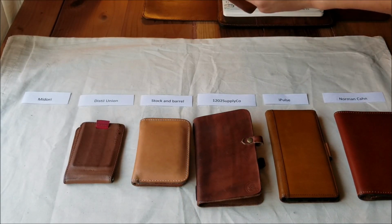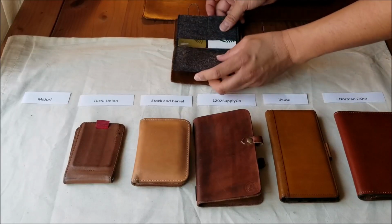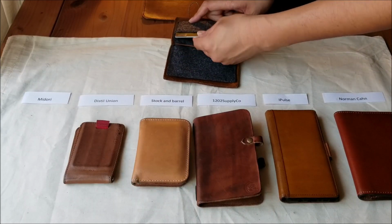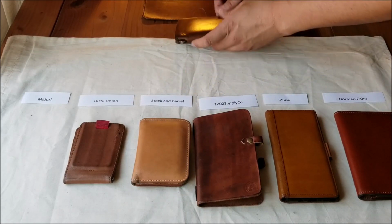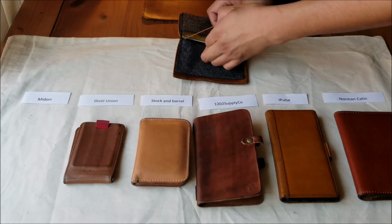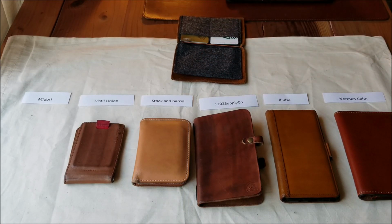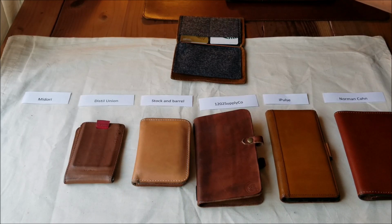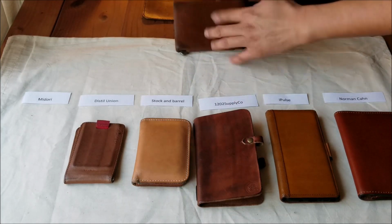So the Midori is perfect. I find this insert on Etsy, a felt insert, and I can easily put four cards here and then put additional cards here. I can put like seven or eight, no problem. And then I put my money bills here. And then if I want, I can have a Midori insert for notes. I think I have one here. Let me see. One of these inserts, and you can use it as a notebook. Just put it right in the middle. Boom, now you have a notebook and a wallet.